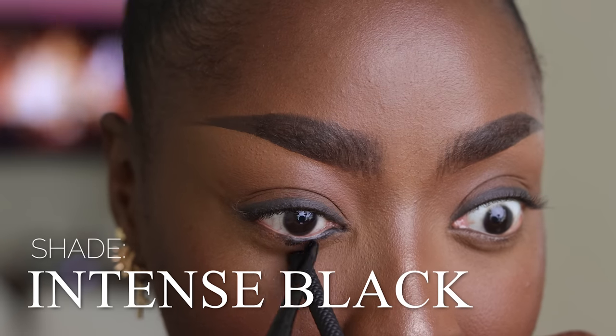I'm gonna just smudge the outer part just very lightly. This is the intense black shade. I do want my waterline to be black.